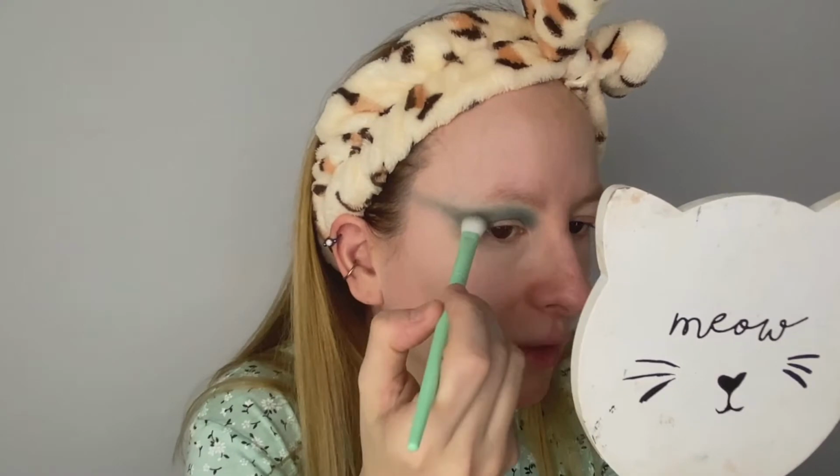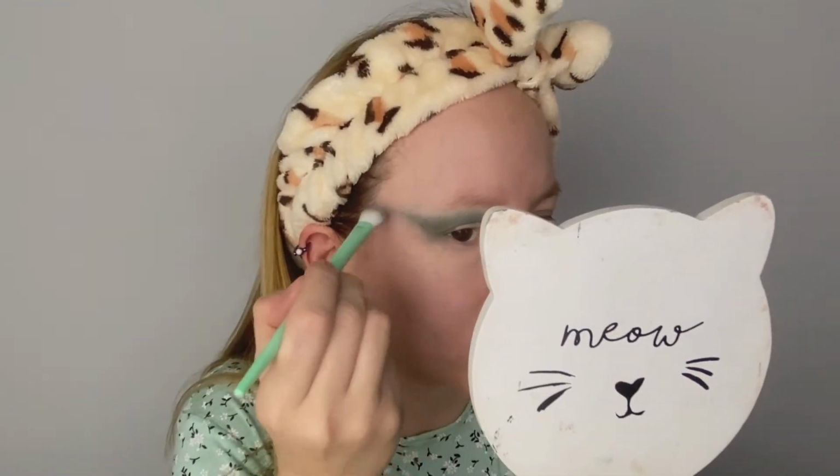I think what I would normally do with this palette is a quick and easy halo, I wouldn't spend as much time as this on it. Okay, so that's how that's looking. So I'm just going to go and grab my Pat McGrath, Louise blank canvas actually, and try that out for the first time, and I'll be back in a second.